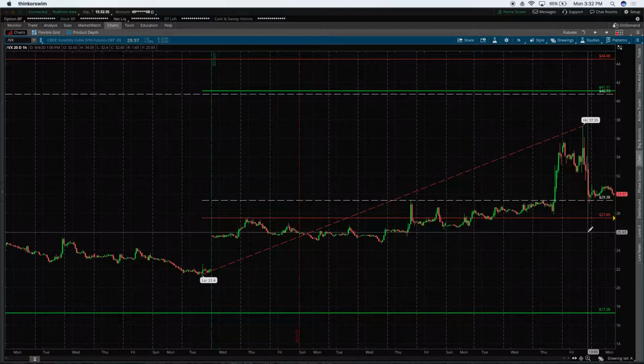And for the most part, when the VIX goes higher, the indices go lower. When the VIX goes lower, the indices go higher. They are an inverse relationship. However, the past couple weeks, there have been some instances where when the indices rise, so did the VIX. When the VIX was falling, so were the indices. That was a sign that institutional investors were back and they were hedging their positions basically.